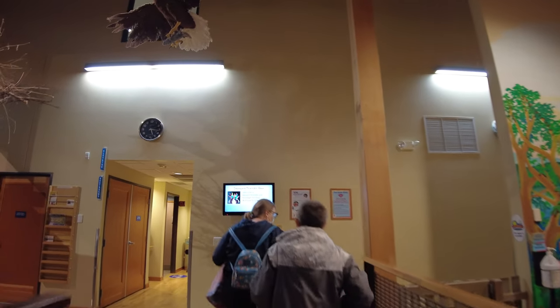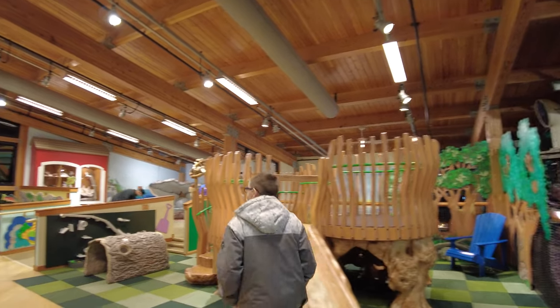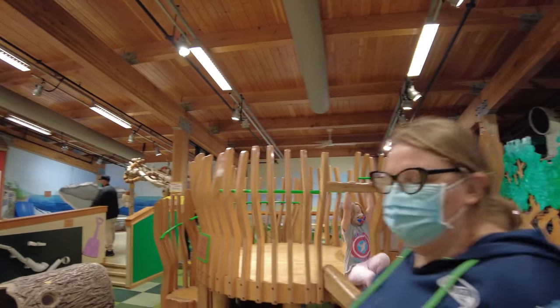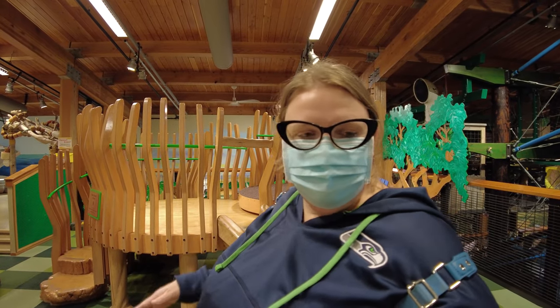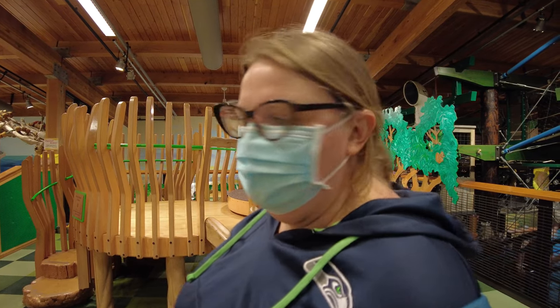We are up here on the second floor. Okay, from the looks of it, they got some slides. Kind of an area you can run around and have fun. This is like a particular area that's just carved out for the younger kids, so 4 and under. So if you have babies, you can let them crawl around here, keep the younger kids a little more safe from being bumped into by the older kids.